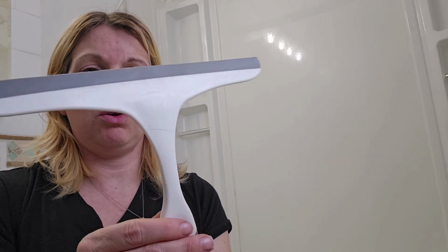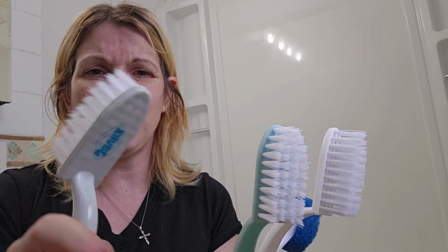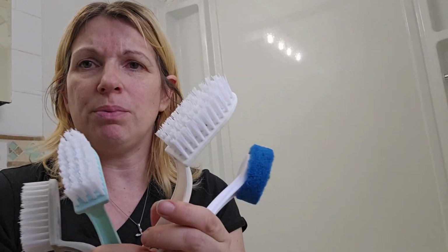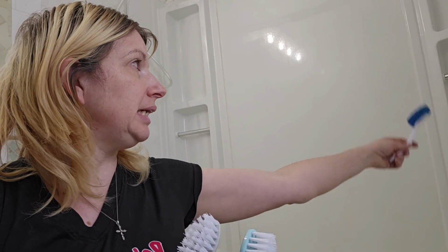Of course, I'm doing the bathtub, so of course I got my little window squeegee. And then I got some smaller little scrub brushes. So these are from the dollar store by Javex. You get 3 in a pack. This is a brand new pack. And they'll help to get into any little grout lines and probably help me clean around this tub surround.